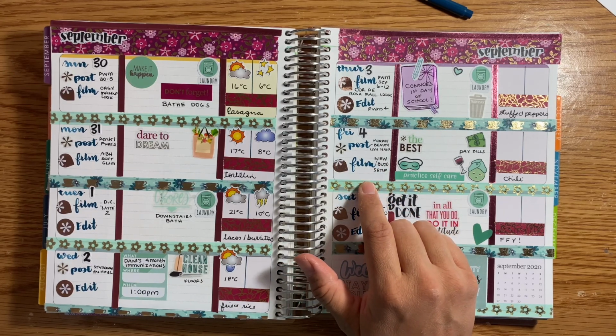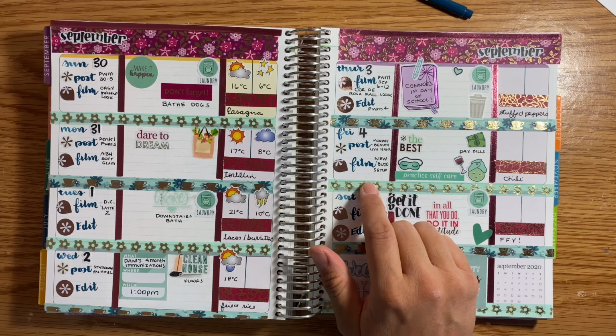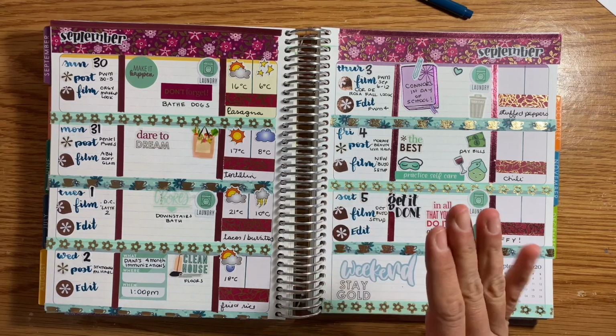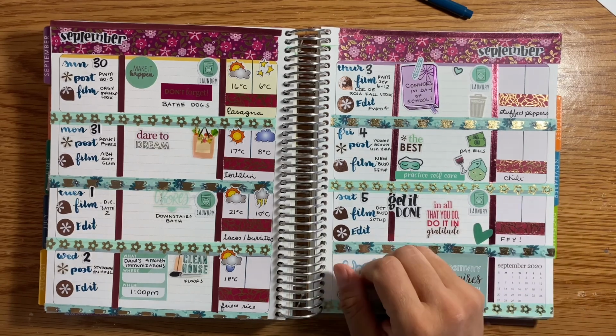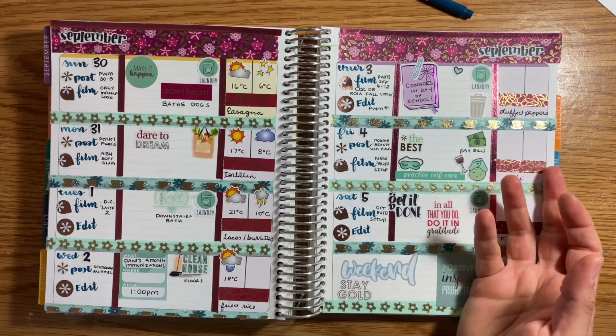Yes, you heard me. So I won't be posting it for a while, but I need to film it. I finally finished drawing it out in pencil. It probably took like 5 or 6 hours to draw it out. And I've got a lot going on in this bullet journal because, again, I'm testing new things out.